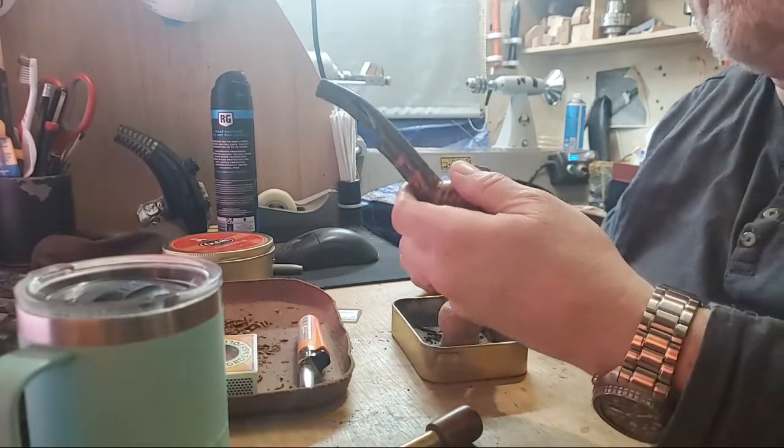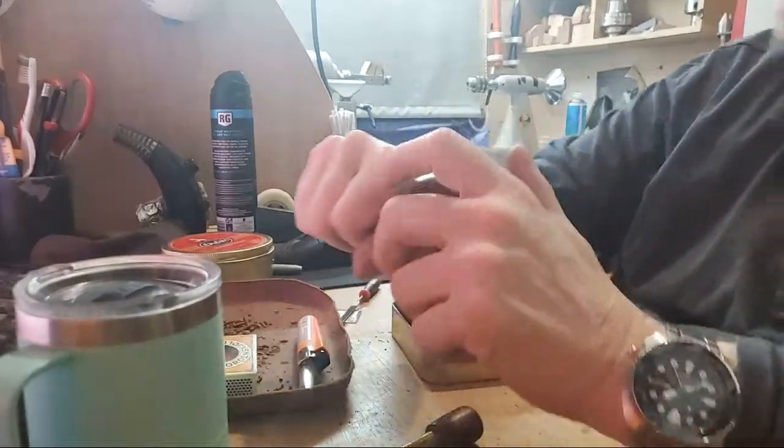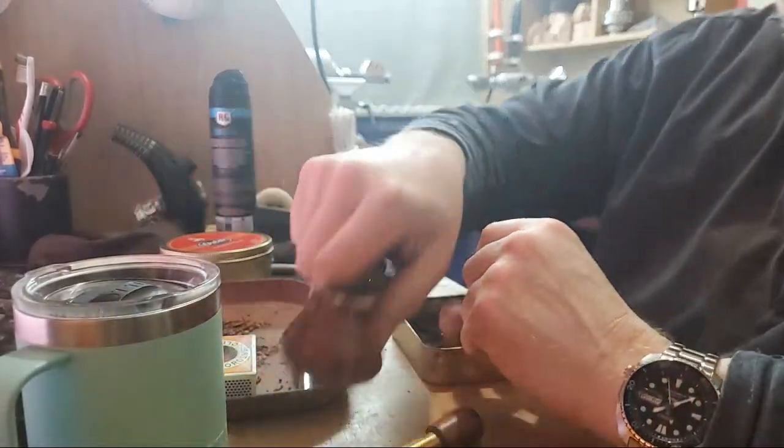Well, there you go. It was pretty much finished anyway. It was just dottle. I'm going to let that cool down a bit before I clean it.